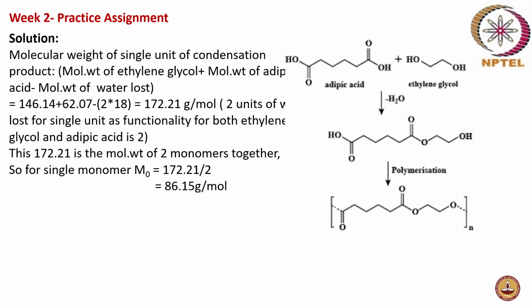So this 172.21 is the molecular weight of two monomers together, right? So what will be the molecular weight of a single monomer? Because here two units condense, correct? Your molecular weight of the single monomer will be 172.21 by 2. So you end up with the monomer molecular weight of the single unit to be 86.15 gram per mole.